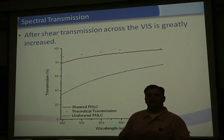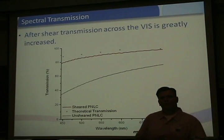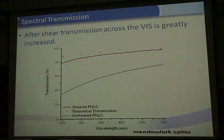I guess I don't understand the question. If you want to use the PDLC to do some emission device, because you put the polymer in there, you have a wavefront error. So is this the transmitted wavefront error you're worried about? Yeah, right. In the blue. Is that what you're asking, the transmitted wavefront in the blue?